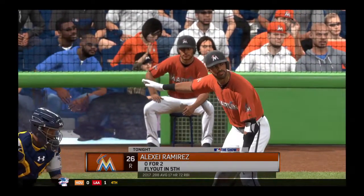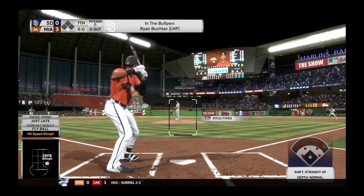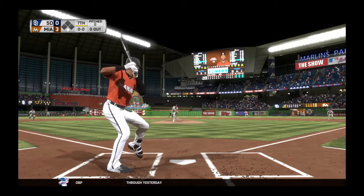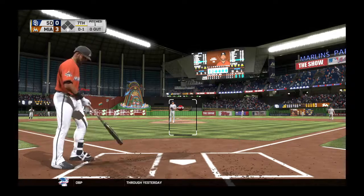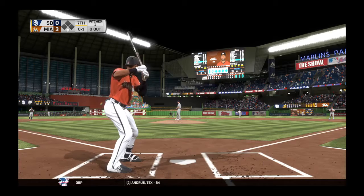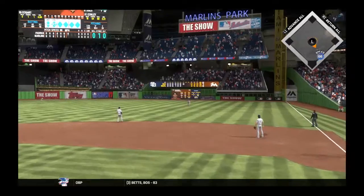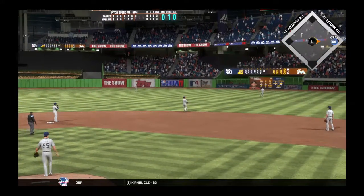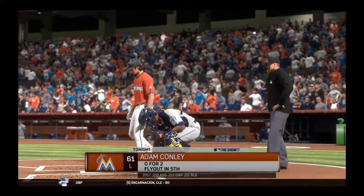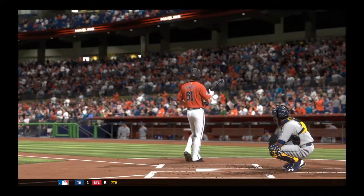Here's the shortstop, Alexei Ramirez. Previous history with Jared Kozart, he's gone 2 for 8. Alexei Ramirez. And here's a fastball called for strike 1. And a base hit, so the leadoff man is aboard. Ready now, Adam Conley. He's been great on the mound, so we'll see if he can do something with the bat here as well. He's earned the chance to take this at bat.